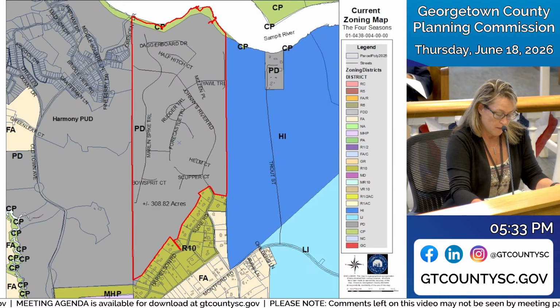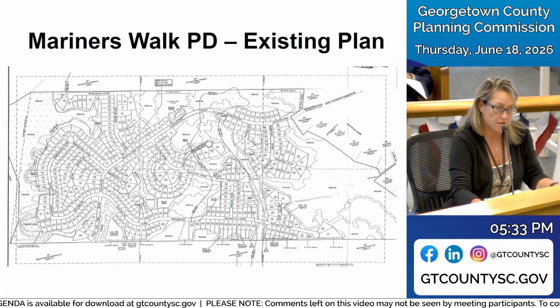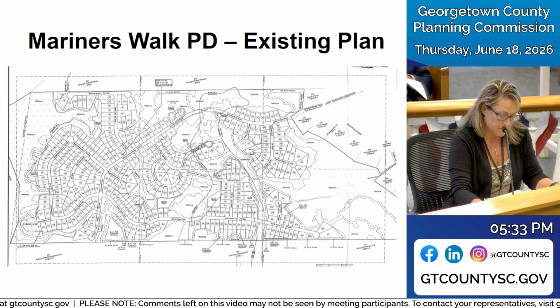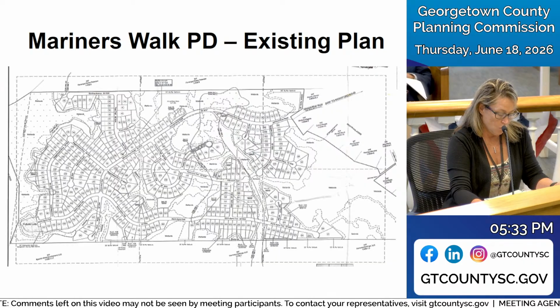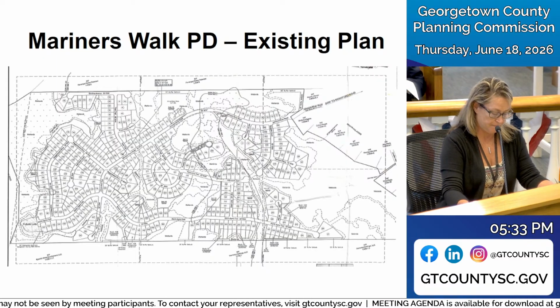The Mariners Walk Plan Development was approved in 2006 as a single-use PD consisting of 343 single-family parcels to be developed within the requirements set for the 10,000 square foot residential zoning classification. In addition, the PD was approved with the following amenities: a boat storage center, amenity center, a 40-slip community dock with gazebos, and walking trails proposed for the wetland features. This existing plan is in your packet.